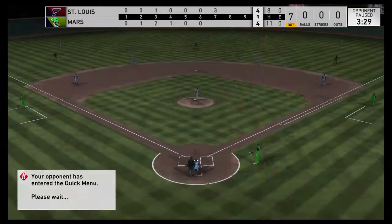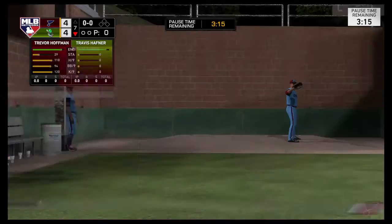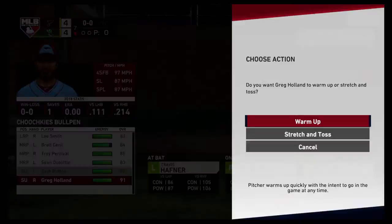Trevor Hoffman comes on now, and he's just hoping to keep this thing tied. No save opportunity here. Travis Hafner has moved into the on-deck circle now, so that means the end for Cliff Lee.